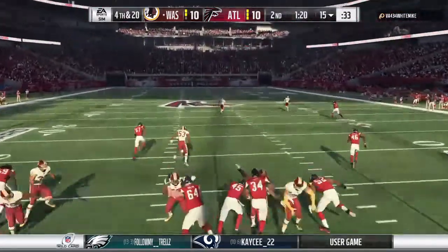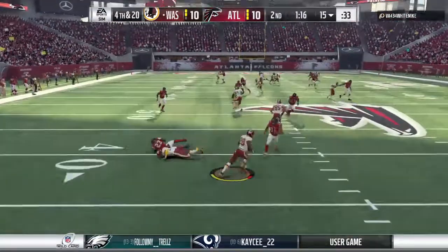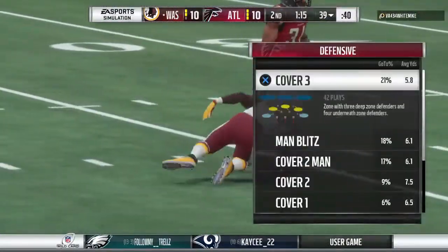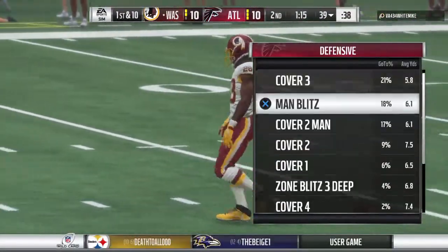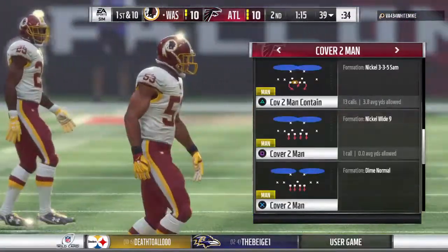The punter Bosher on now as he gets this one away. And it's fielded at the 34. That'll be a 47-yard punt, officially 5 on the return. And possession will switch hands, 1st and 10.